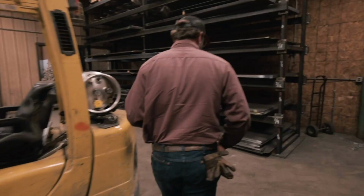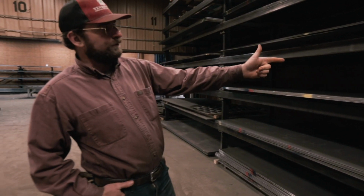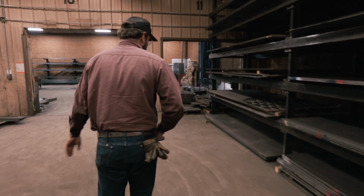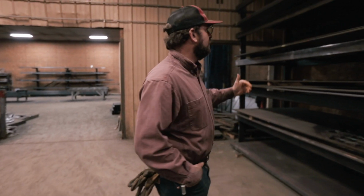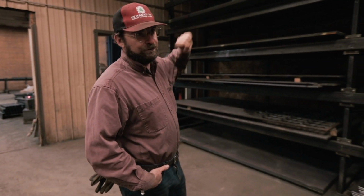The steel goes on the racks over here. We get 5 by 10 sheets of A36, 4 by 8 sheets of AR 400. We've got 1/2 inch steel, quarter, 3/16, eighths, all the way down to 16 gauge. And on this side, we've got our 1 inch plate, 3/4, 5/8, 3/8, and then we've got overflows for our quarters and our lighter stock.